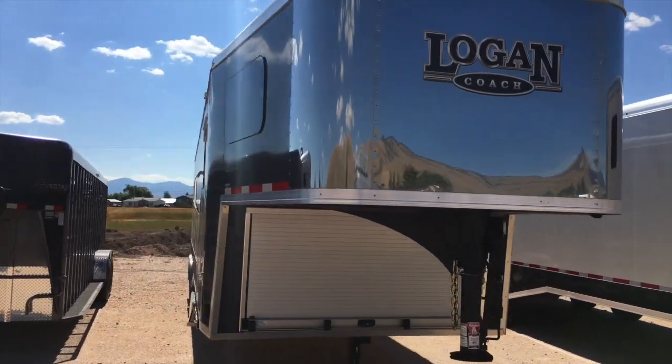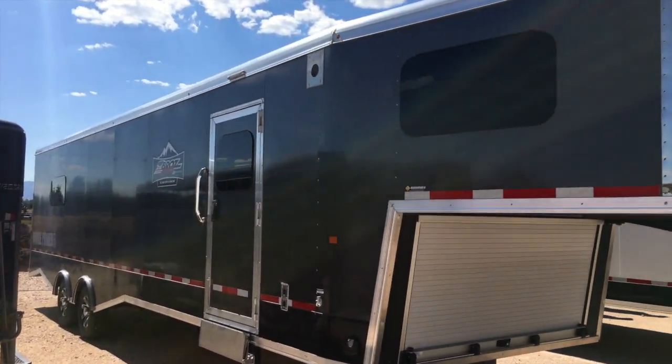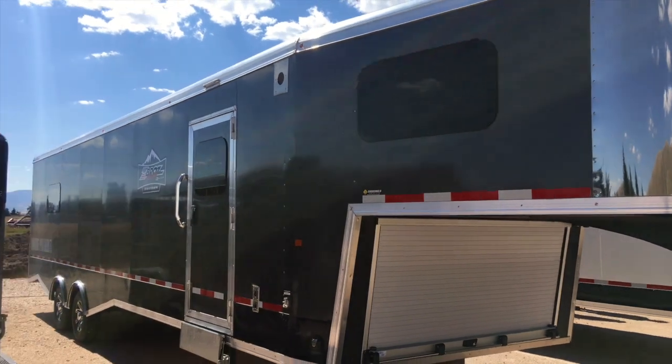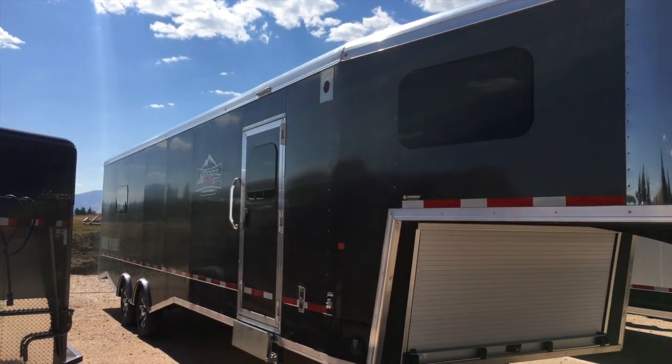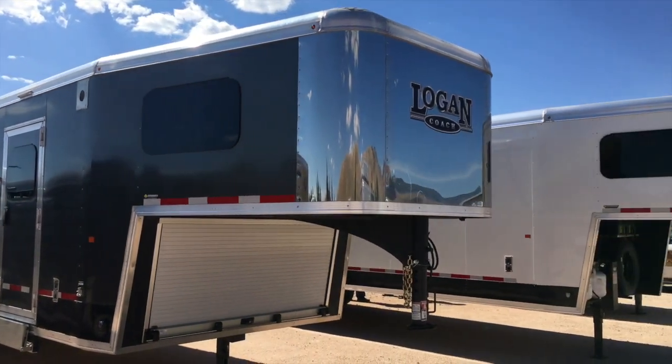I honestly never thought in my life I'd be looking at a trailer like this. But I tell you what. For how nice they are and how much they can haul. These things just might be worth it.